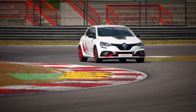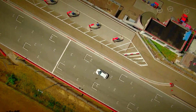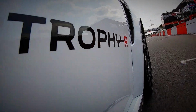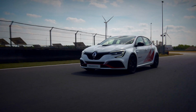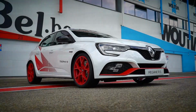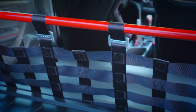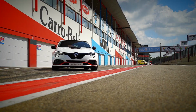It's quite simply the fastest front-wheel drive hatchback ever produced. Using the same 296 brake horsepower turbocharged 1.8 litre engine as the regular Trophy, the R is 130 kilograms lighter thanks to carbon fibre body panels, thinner glass in the windows and a lightweight battery. The rear seats have been thrown out while the fronts have been replaced by thinner Alcantara-clad carbon items.